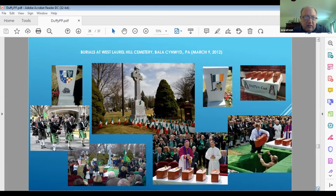But West Laurel Hill Cemetery was going to come forward and offer. Walt Mail was one of their workers at the time. He got us in to see the president, who offered grave space. So here is another spot for the Duffy's Cut story: West Laurel Hill Cemetery, which has a lot of railroaders buried there. Immaculata had a fundraiser and then kicked in the other 16,000 for the tombstone, which has a ledger at the bottom with the names, and then the Celtic cross.